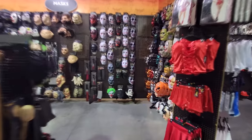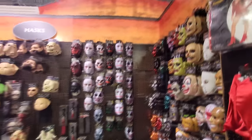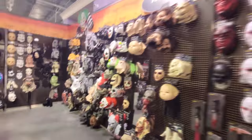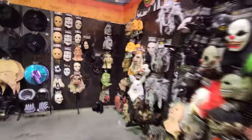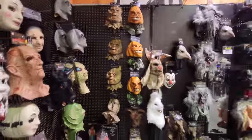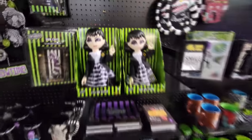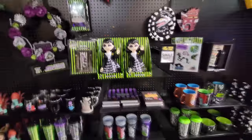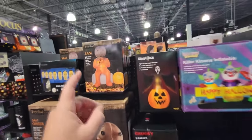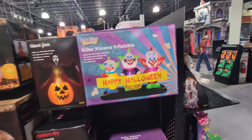Let's just look at the masks real quick here, just in case they decided to put some Scream masks over here, which I would really, really love to have, and I'm not seeing them. What a major bummer. I do see the 5-foot Beetlejuice snakes, though, and the Lydia sidesteppers, and they have some awesome inflatables over here. We got Sam as usual. We got the Ghost Face and the Killer Klowns from Outer Space.